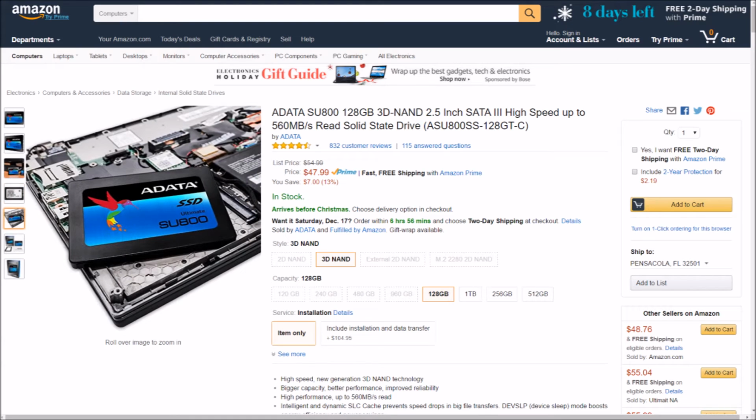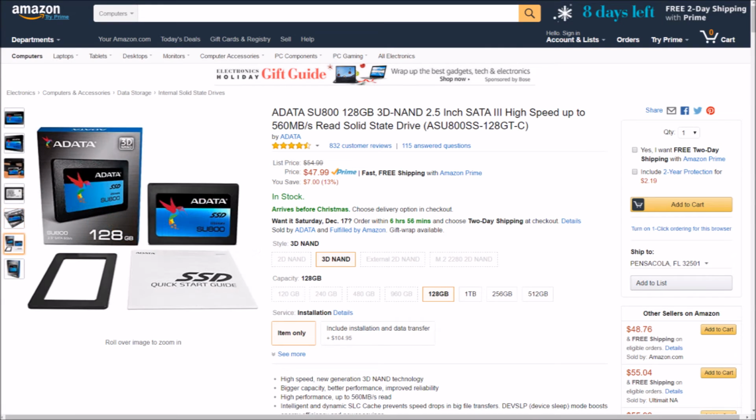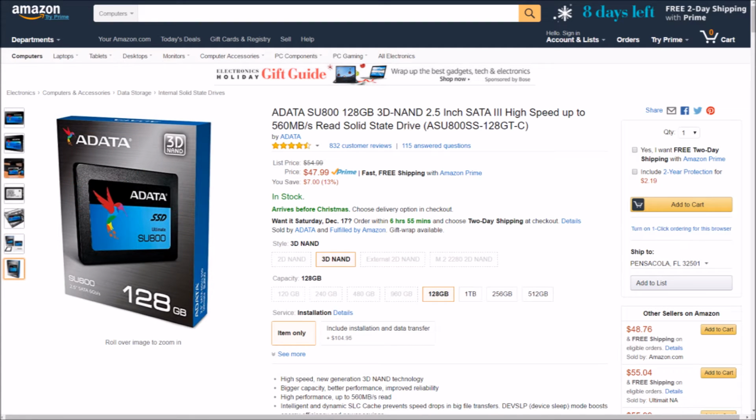This drive has a sequential read and write of up to 560 megabytes per second and comes in under $50. This is more than enough drive for a few Steam titles, but if you're going to go crazy, I suggest grabbing a 512GB model if you can swing it.